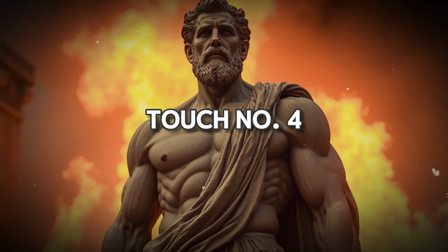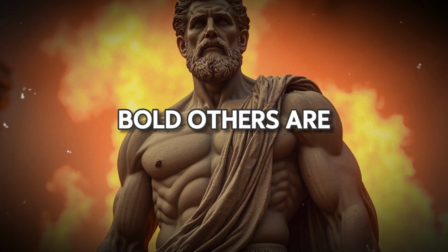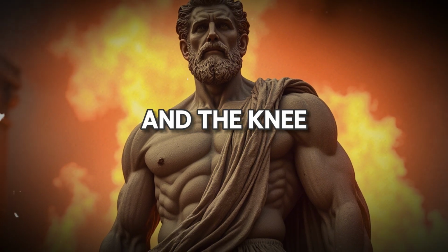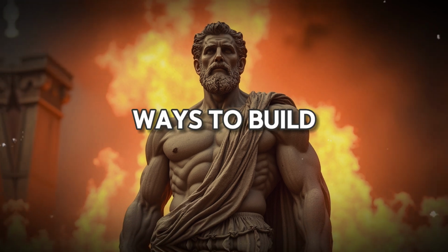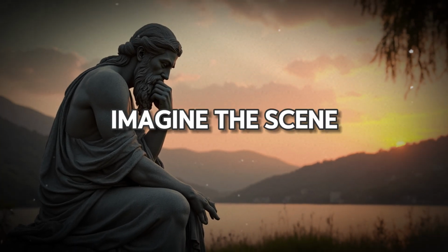Touch number 4, the knee, the subtle spark of unspoken desire. Some touches are bold, others are whispered promises, delicate yet powerful. And the knee? It's one of the most unexpected yet undeniably effective ways to build an unshakable connection when done right. Now, imagine the scene.